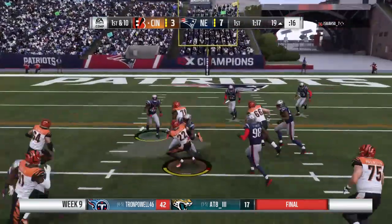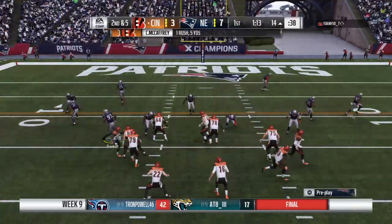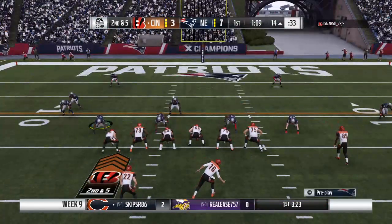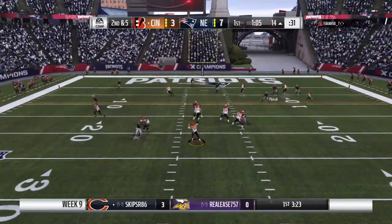First carry of the game for Christian McCaffrey. And able to push his way forward here for a good little gain. 5 yards on the carry. Good pickup on first down. A quick burst there, and he nicely bit off a pretty decent gain.